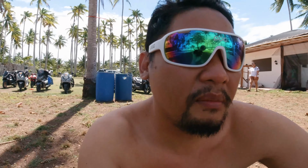So right now, it's a good thing na nakapag-ride ako using my Nmax for the first time for a longer ride like Davao to Mati, so around 150 kilometers. A different kind of experience, chill lang, tapos ligo dito sa beach, ganyan, kain, kwento-kwentuhan, tapos later, pahinga konti, later, balik na agad sa Davao.